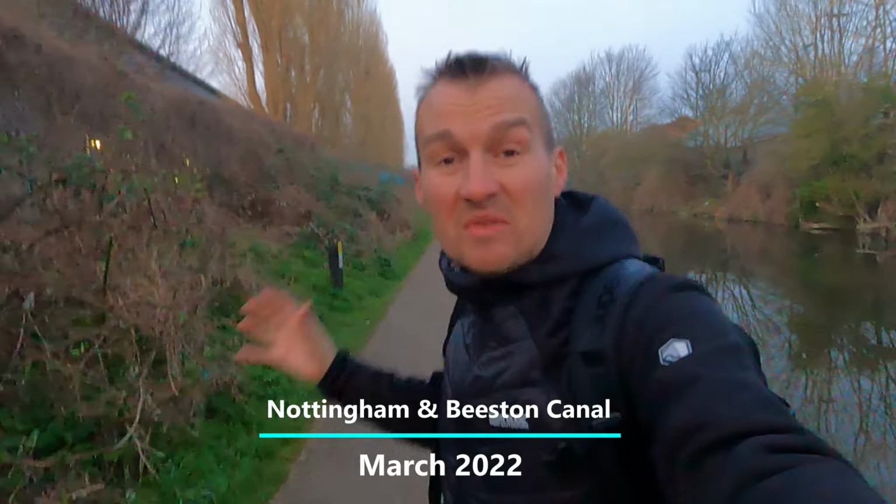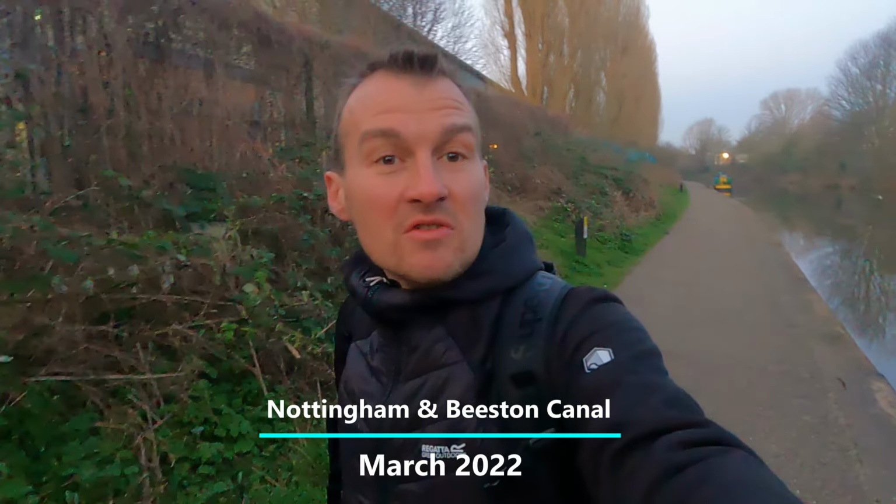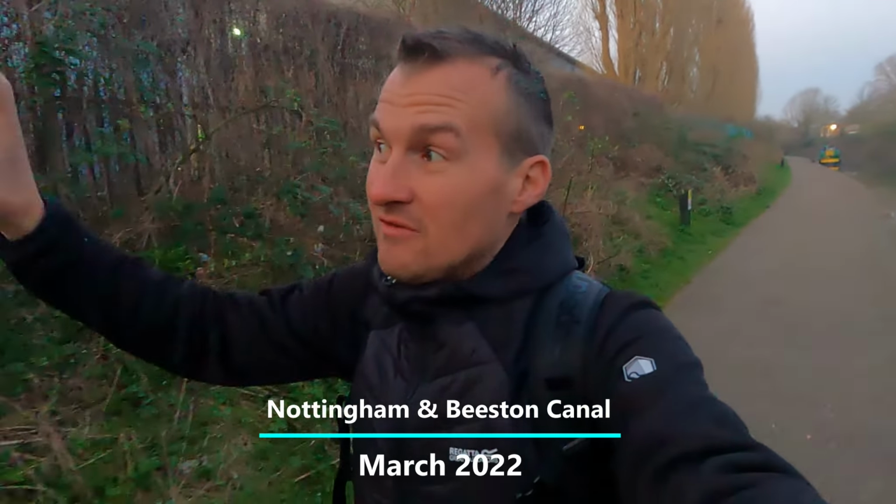Hey, good morning and welcome to a very, very early Sunday morning on the Nottingham Beeston Canal between Beeston and Nottingham. And I believe there's going to be an absolutely beautiful sky this morning. It's looking very hazy and golden over towards the city centre.